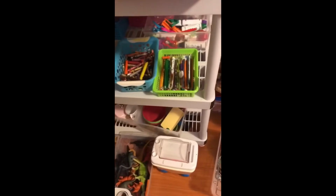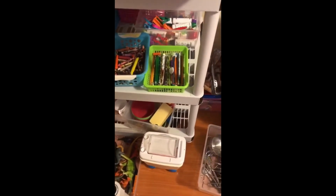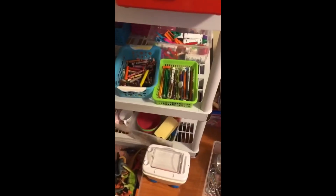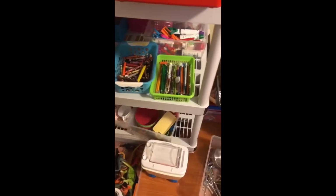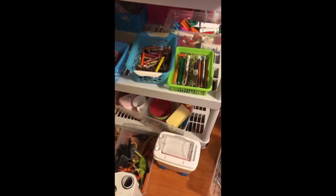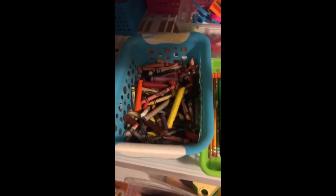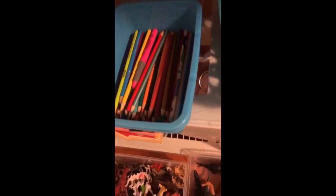You should also ensure that you have lots of writing materials available to your children, not placed in a corner where they can't reach it, but out and ready for them to write whenever they are ready to write. So I have, as you can see, lots of pencils. I have other types of crayons here and pencil crayons available.